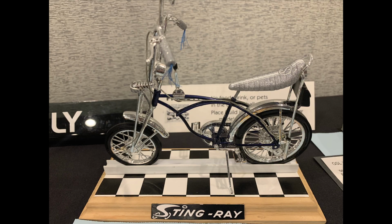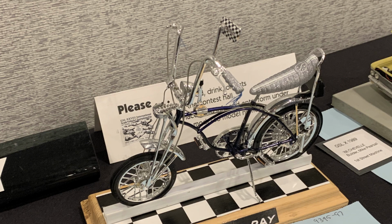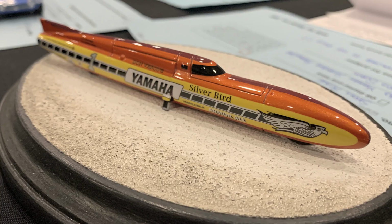I built one of these, but I actually wanted one for real when I was about 12. These were just righteous, the Stingray Schwinn. And I had almost this exact one, silver, the silver seat, the whole thing. Oh, I thought these were so much fun. I had a Schwinn Continental too, but I gave up riding that because this was just funner.